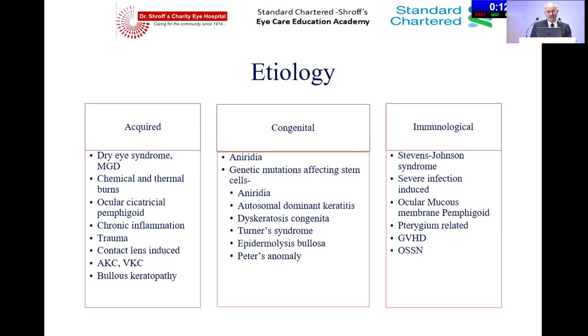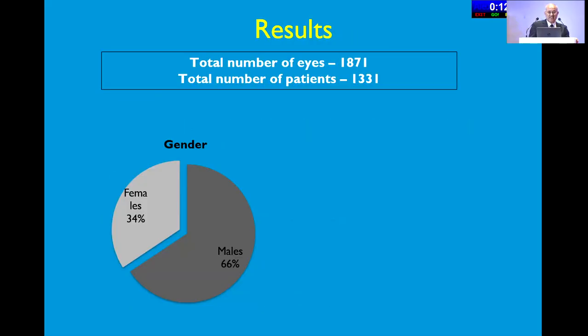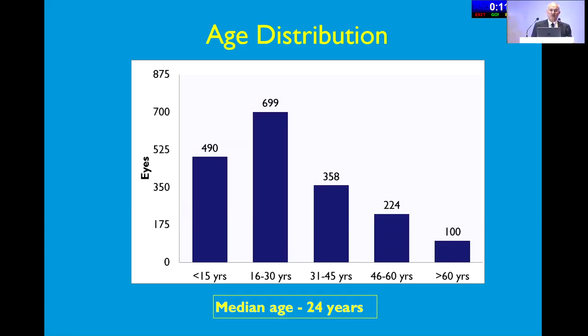These are basically the etiologies of acquired limbal stem cell deficiency: congenital, immunological. This is a study that we did at LVP between 2005 and 2014, and to date it is the largest study of limbal stem cell deficiency etiology, with 1,300 patients and 1871 eyes. The majority, about 70%, are male, and unilateral versus bilateral is 60 to 40, unilateral being more.